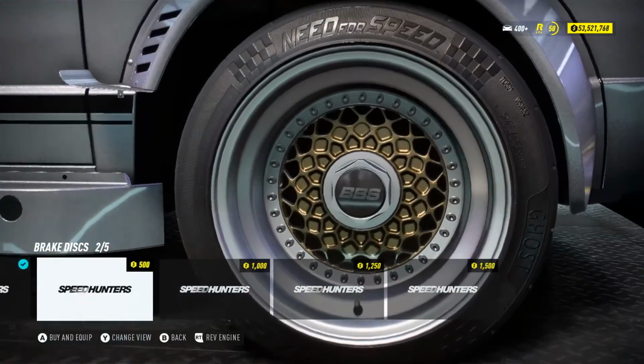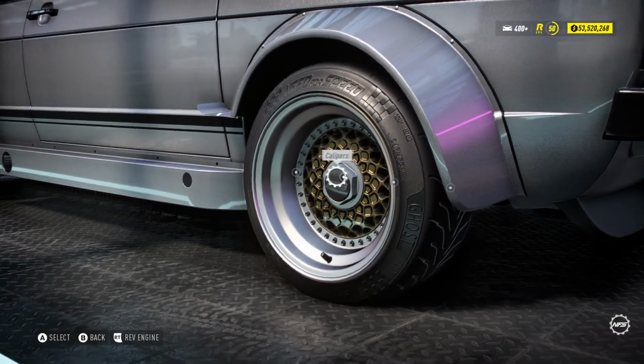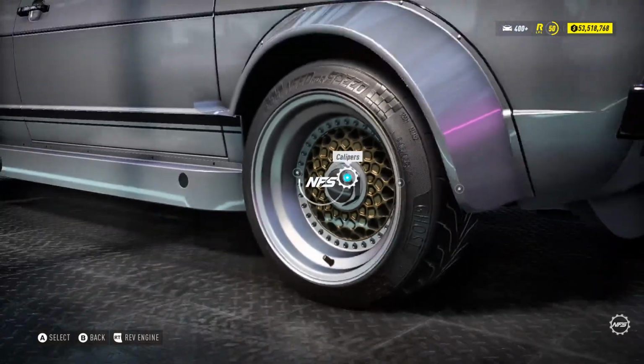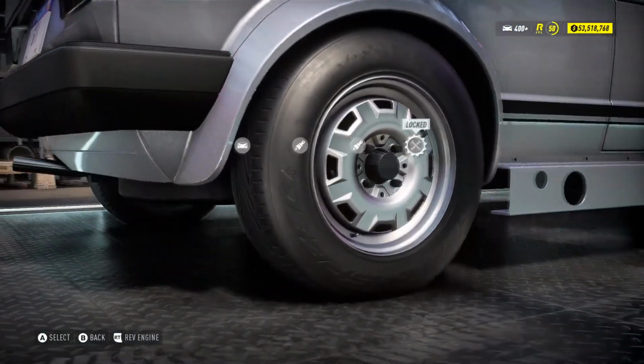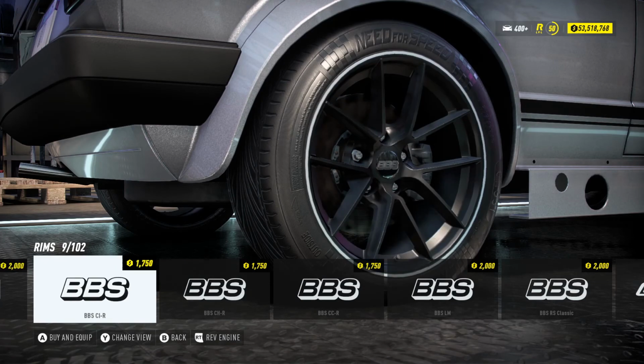Now, in terms of brakes, we cannot really see them, but we'll put them on. Calipers, again, we cannot really see them, but we'll have Brembos there. And we'll move on to the rear ones. This is so annoying that you cannot do both at the same time. Where are our BBSs?